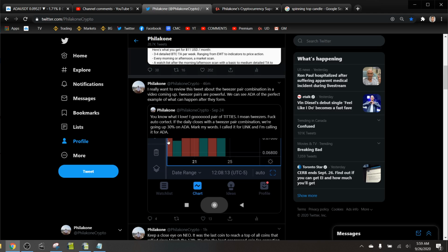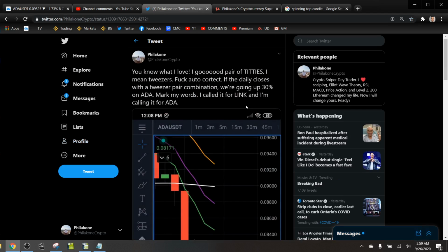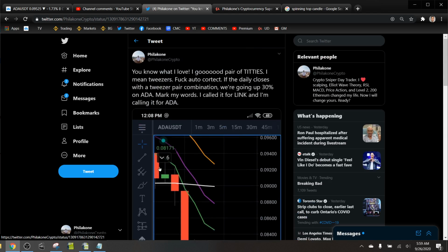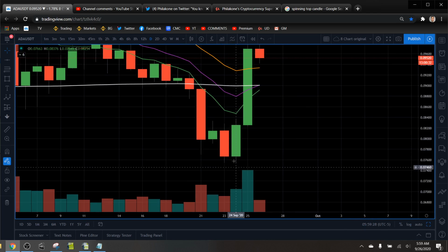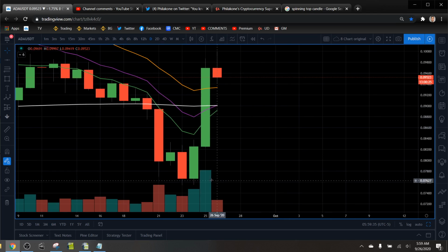And I mentioned in my tweet right here, okay guys, no joke, that I said this on September 24th at 12 p.m. I said that if the daily candle closes with a tweezer pair combination, we're going up 30% on ADA. Mark my words, I called it for Link and I'm calling it for ADA. That was the September 24th daily, which is this one right there. And we actually did close with a daily.